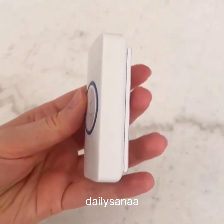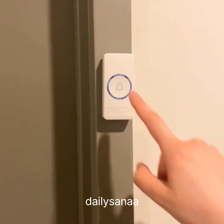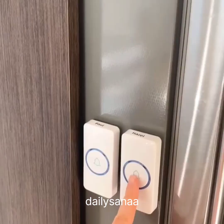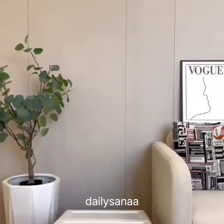Amazon favorites. This is a doorbell with a receiver that can be used just as a regular doorbell, or you can assign them to different rooms, and instead of screaming at your partner and kids to come down, you can just ring them up.